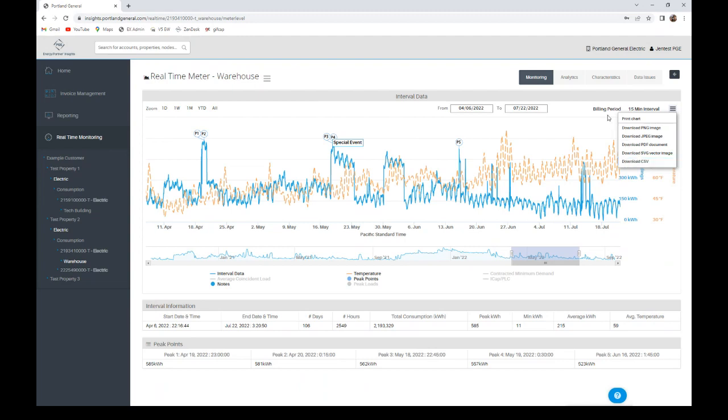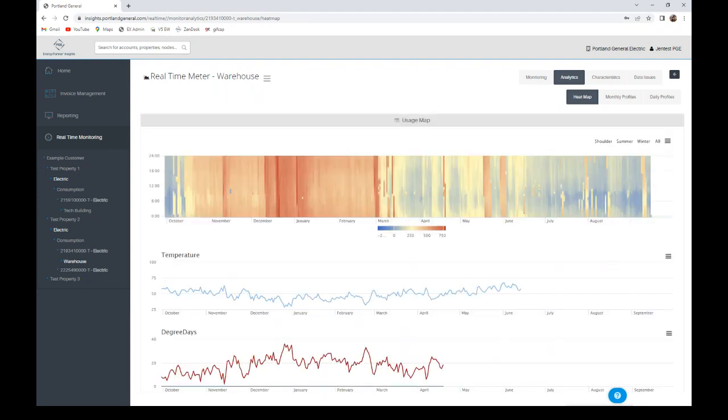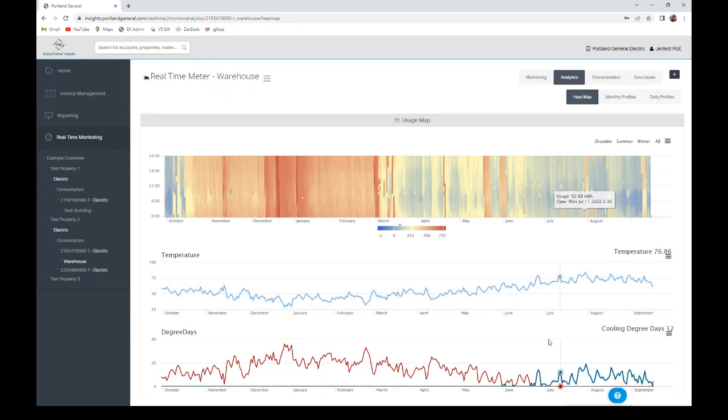The next tab we'll look at is analytics. This includes heat map, monthly profiles, and daily profiles. The heat map covers a full 24-month period using color variations to quickly tell the story about energy use over time. It can help spot anomalies and allows you to see the relationship between energy consumption, temperature, and degree days.